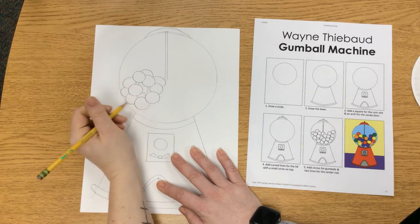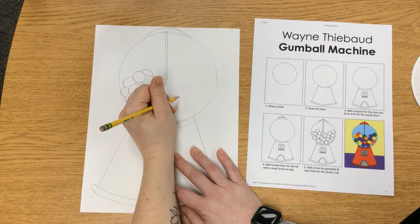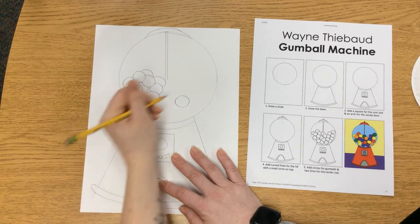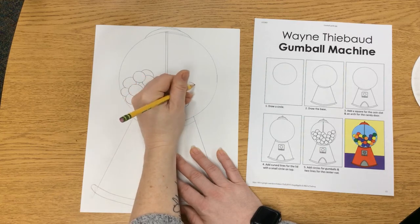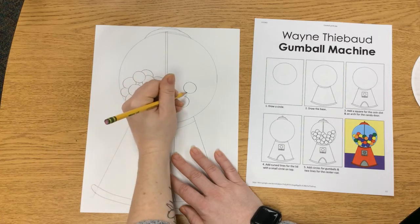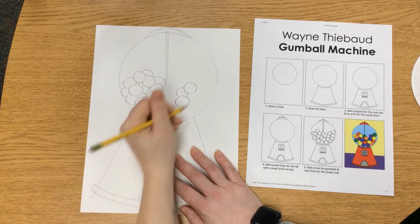I want you to try to fill up the inside of this gumball as much as you can with circles. So remember, start with a circle, and then you can have another one hiding behind it, or next to it, or even in between.